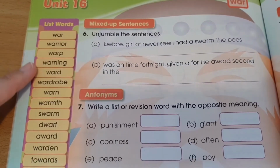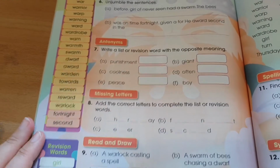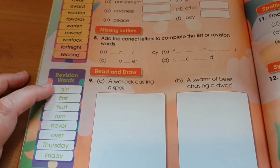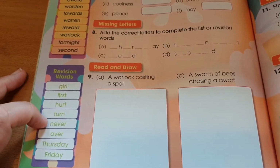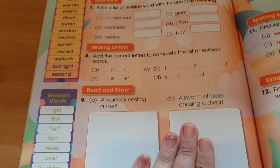And here we have our list of words down the side. I'll not go over them just now because I went over them in the last video, but we've also got our revision words. Girl, first, hurt, turn, never, over, Thursday and Friday.